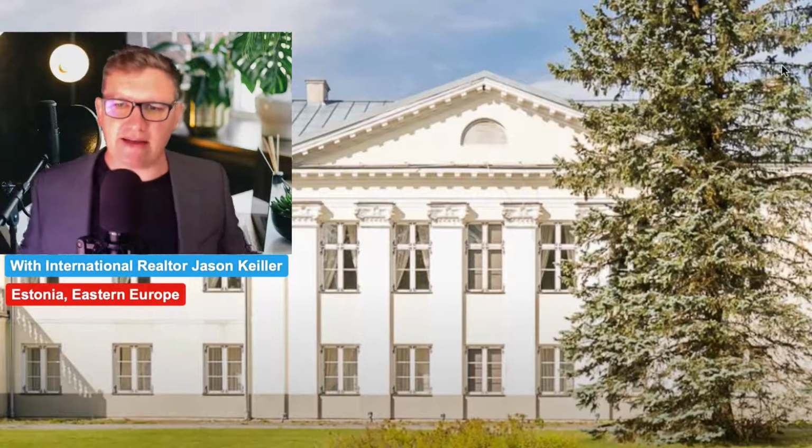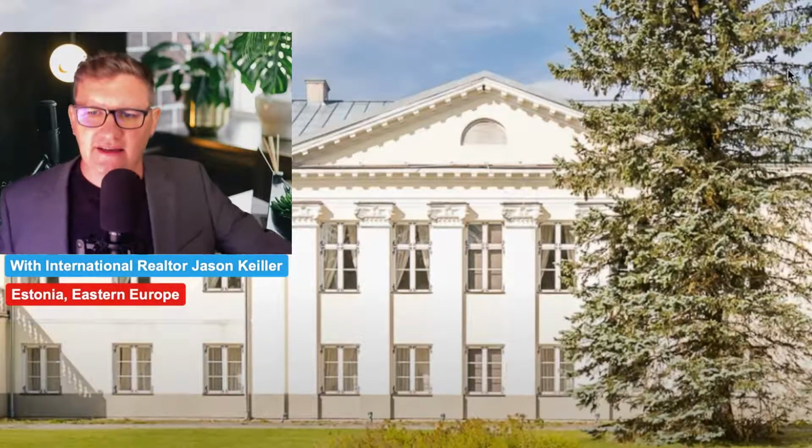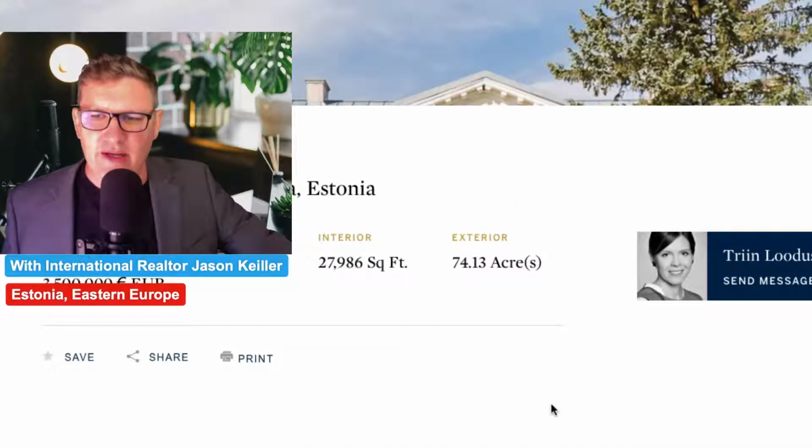Our last property today is this mansion, so let's go for another manor. This is mansions in Estonia. Thanks to Bored and Bankrupt. Thank you, my friend. And what do you think of this one? I mean, is it time to have a ball this weekend? Actually, we better arrange it for next month so that we're prepared for it.